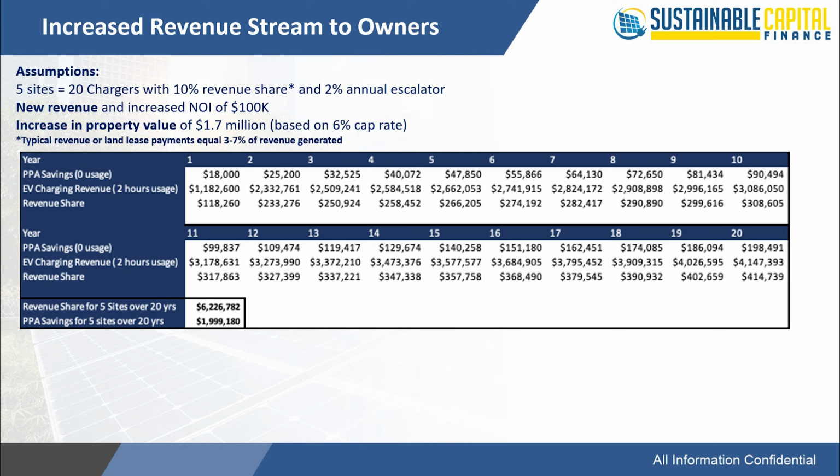And that's a pretty substantial amount of additional revenue to the facilities, and revenue that can be used to boost borrowing capacity or just simply to increase net operating income.